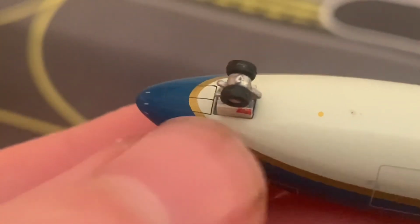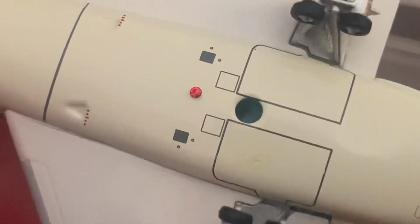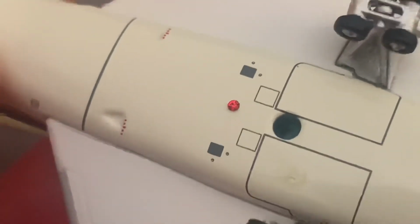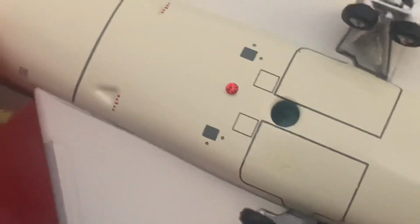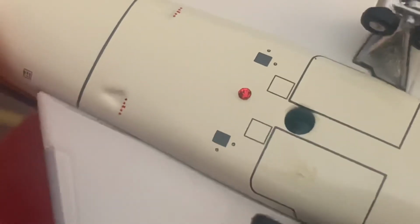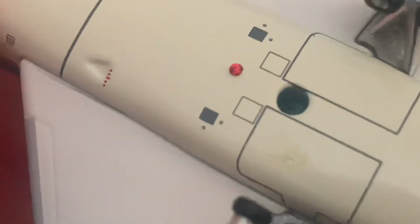So here we have the bottom of the nose gear door and the nose gear itself, and just letting you guys know the nose gear does not roll. Here we have the forward baggage compartment and the bottom antenna. There is that red jewel to help replicate the anti-collision beacon. As you can see, it does in terms of the realism of this aircraft, and depends on the lighting in your room or the place where you are storing or displaying your models, but it does actually look like it's flashing in terms of the lighting in your room.